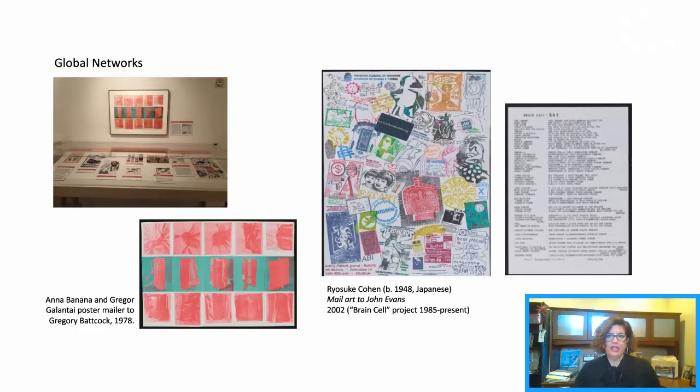So Cohen would get started with a piece of paper with stickers or rubber stamps, as you see here, and they would send it to another artist with a list of names and addresses, and that's what you see on the right. So on the back of the sheet, there would be names and addresses of other artists in other countries, so that you would add to the work your own stamps or your own stickers, your own drawings, and then reproduce it and send it to those artists who are on the list, and that way expand the network and participate with other artists.